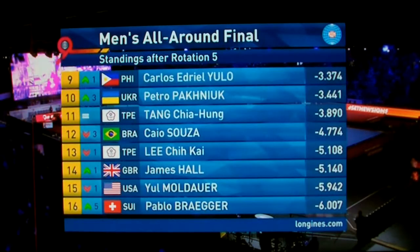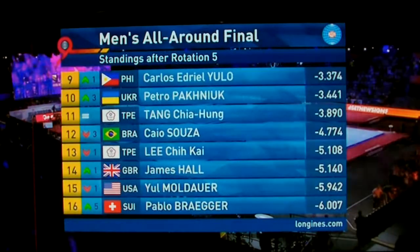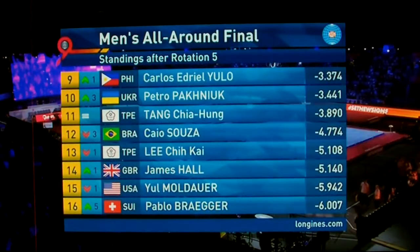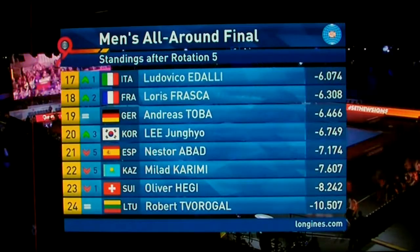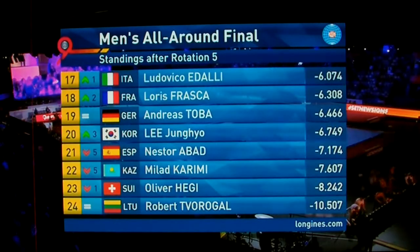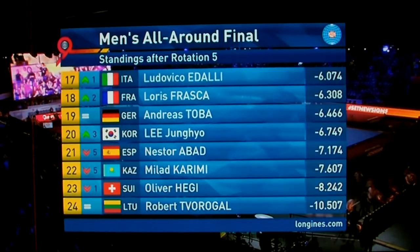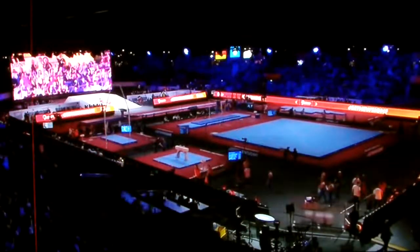James Hall up to 14th. Pablo Brega moves up. He did a storming high bar routine. Didn't get to see it, but he's gone way up the field, up to 16th. Oliver Heggie drops down to 23rd. Torgal down in 24th.